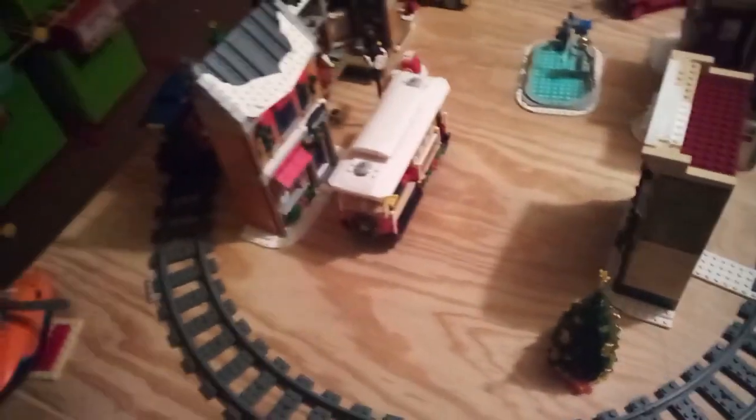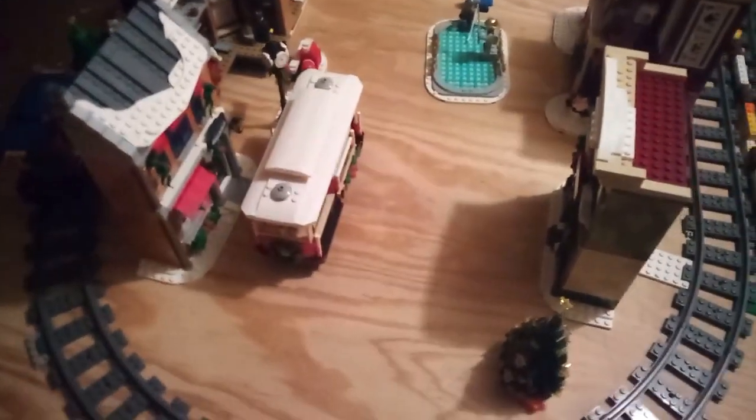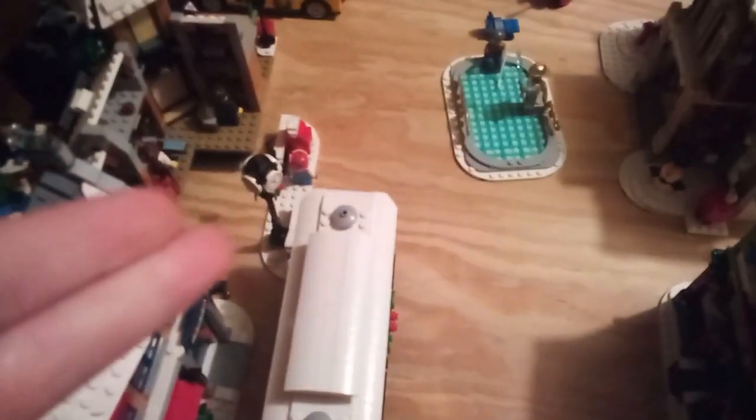Which only leaves this year's set, plus my few extra things. So this year's set is the Holiday Main Street. I showed you that in my Trolleys and Cameras episode, which was a Lego episode. But we still have to look at it. So it came with a music shop, a toy store, a little trolley stop right there, a trolley, which I'll show you, and then a Christmas tree.